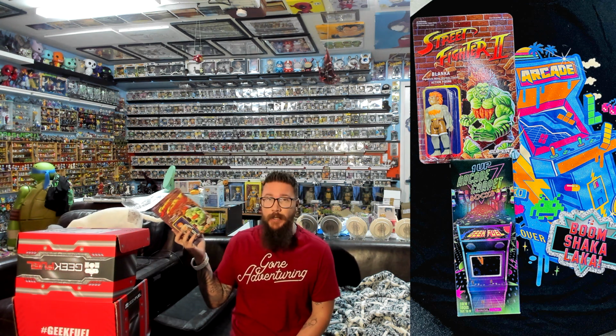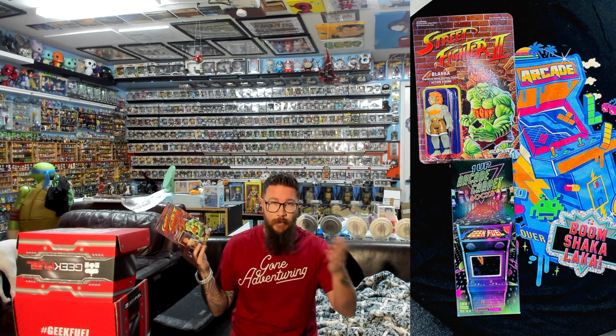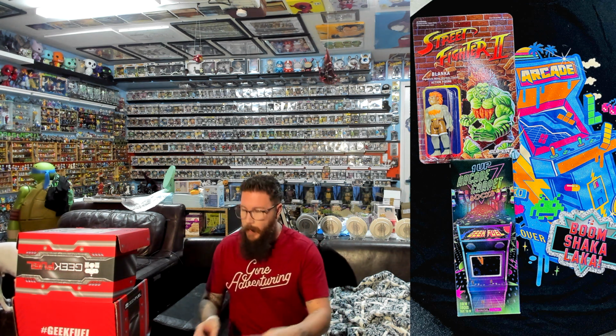Something this simple and this basic sells in stores for $20, and if it goes up in value even more, that's just crazy to me. But at least it holds its value, and there are a lot of people collecting it, so you'd have no problem selling it if you wanted to.